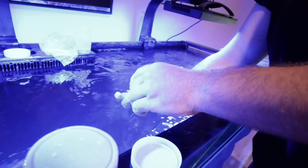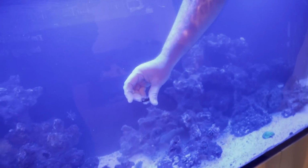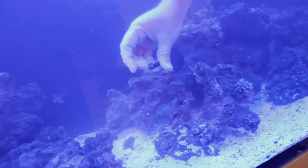What are these? There's 17 corals. We don't even know what we got. I think these are night crawlers. It's so hard to tell when they're closed up. They look nothing like the same. Let's call them night crawlers. All right, night crawlers going in.